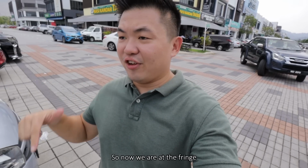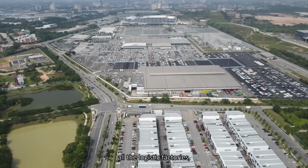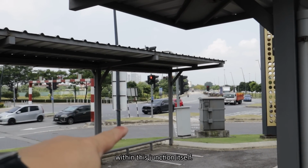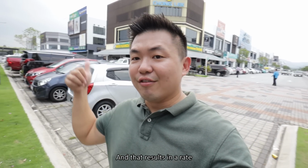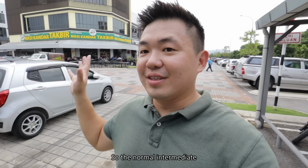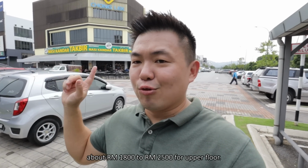So now we are at the fringe between Ardence Crest, which is the commercial, next to the industrial lots already. So at the end, this is where you will have all the logistic factories, all the manufacturing factories and things like that. And that is also why you can see the traffic is rather heavy within this junction itself. Well, it's always good where you have a lot of population, right? And that results in a rate where you have 450 per square feet in terms of rental for ground floor units. Upper floor units, then it's about 250 per square feet. In other words, the normal intermediate shops around here is going to be around 6,000 to 7,000 in rental. On the upper floor, then it will be slightly lower. It's about 1,008 to 2,005 for upper floor.